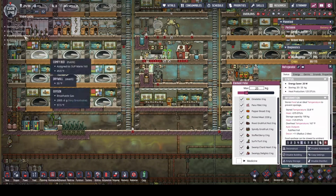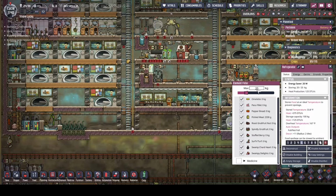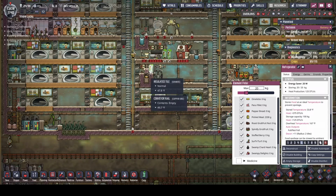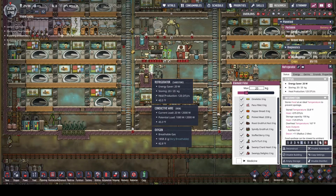The only problem is I keep running into errors. What will happen is, I'd originally had this at 1 kilogram. So a duplicate would come over, grab some food, and the auto sweeper would load it immediately.